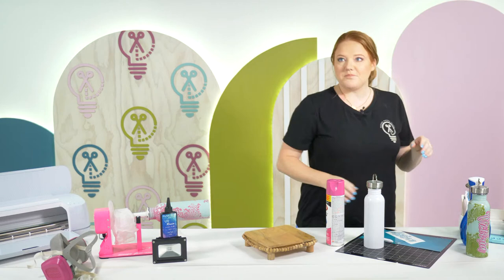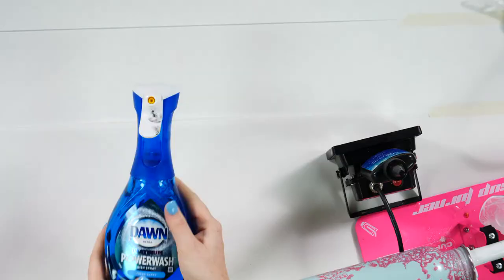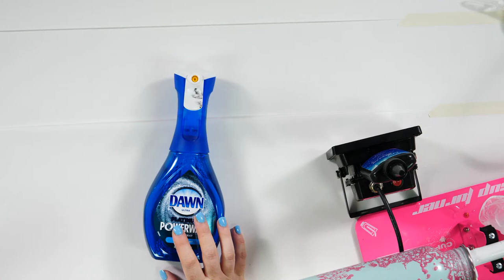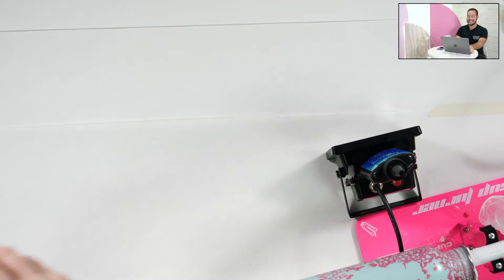Okay, let's talk about what you're gonna need for this project specifically. You're gonna need a tumbler, obviously. Any tumbler that you have on hand is gonna work for this. This is a great experiment if you have some messed up tumblers that you're wanting to cover. You can spray paint a base color. And then you're going to need Dawn Power Wash. If you're wanting this exact look, you need the Dawn Power Wash. This stuff is amazing anyways, not just for crafting. Do you use it to clean? Because I do. And then spray paint of your choice.